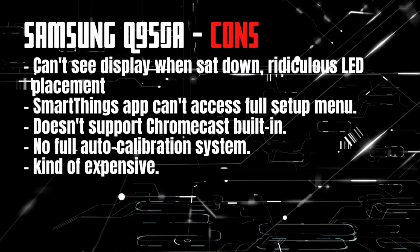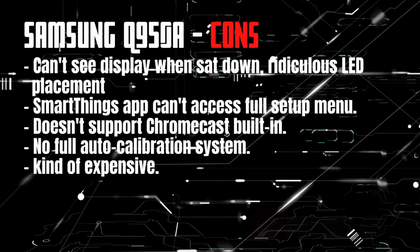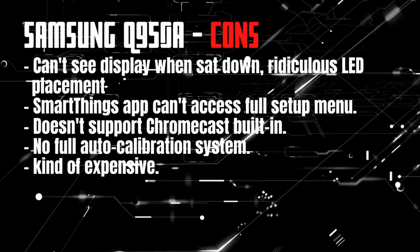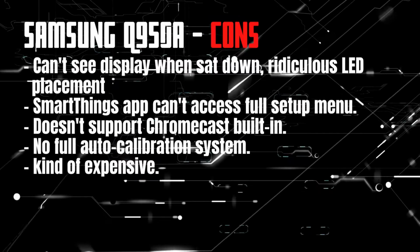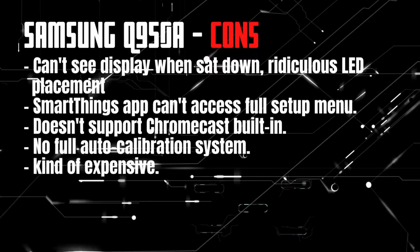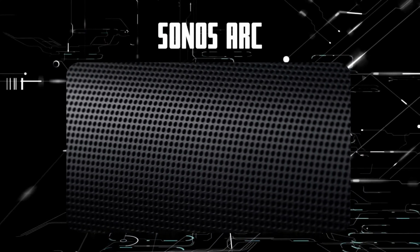Cons: can't see display when sat down, ridiculous LED placement. SmartThings app can't access full setup menu. Doesn't support Chromecast built-in. No full auto calibration system. Kind of expensive.